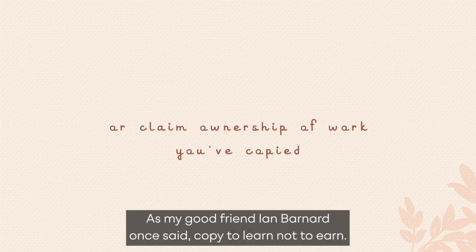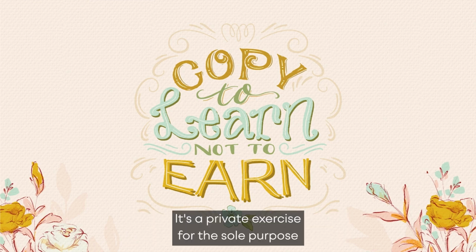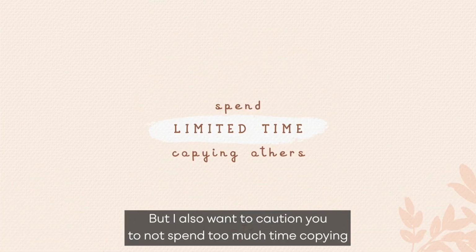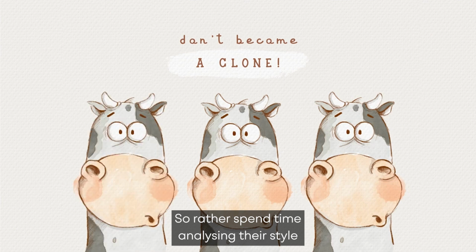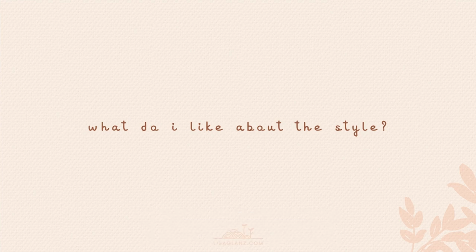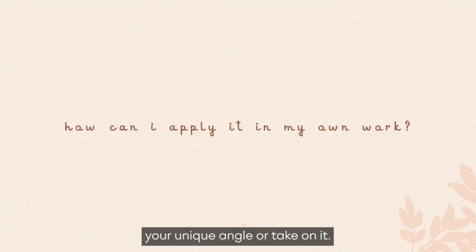As my good friend Ian Barnard once said, copy to learn, not to earn. It's a private exercise for the sole purpose of exploration and improving your skills. But I also want to caution you to not spend too much time copying other people's work, as you run the risk of becoming a clone. So rather spend time analyzing their style and trying elements of their style in your work to see if it resonates. Then spend time exploring that style in your own work to develop your unique angle or take on it.